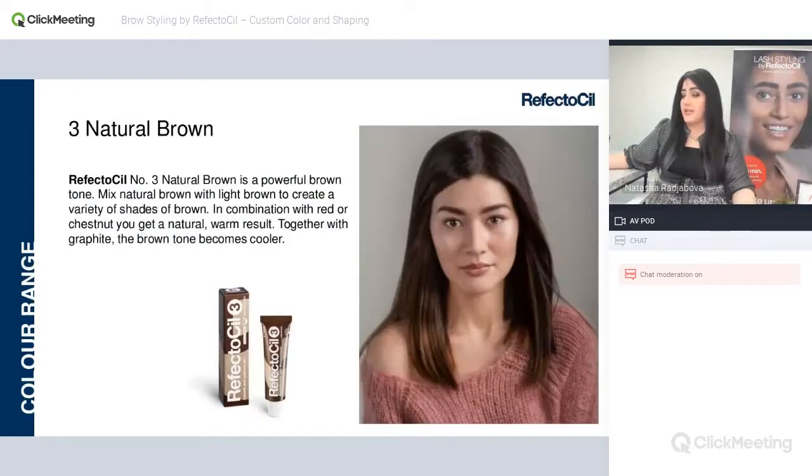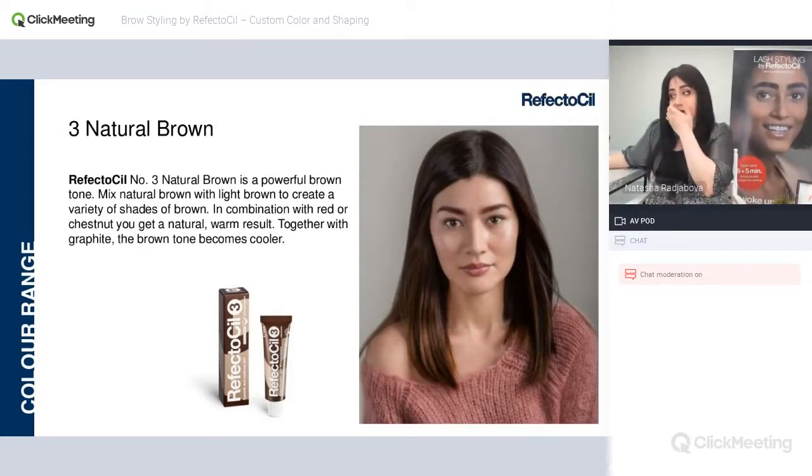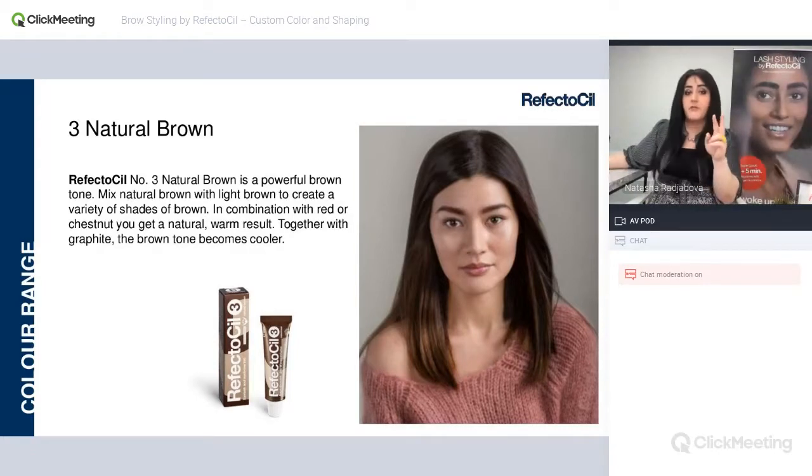Then we go to our natural brown. Your natural brown and your light brown are your most popular colors that you're going to be going through a lot. And when you mix them together, if you want to create a more medium shade of brown, I take my 3.1, my natural brown and my light brown, and mix them together to create a medium brown. Once again, remember that our two browns have a very warm undertone. So if you've looked at your customer and you know they have warm tones, you're going to mix your graphite in as well. Perfect for beard tinting as well. Our browns mix with the graphite as well.